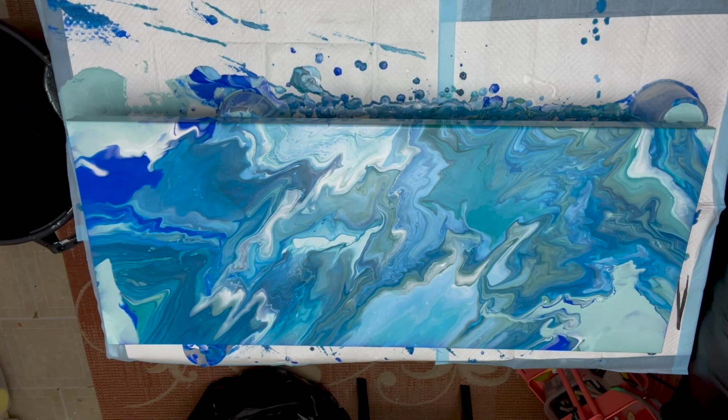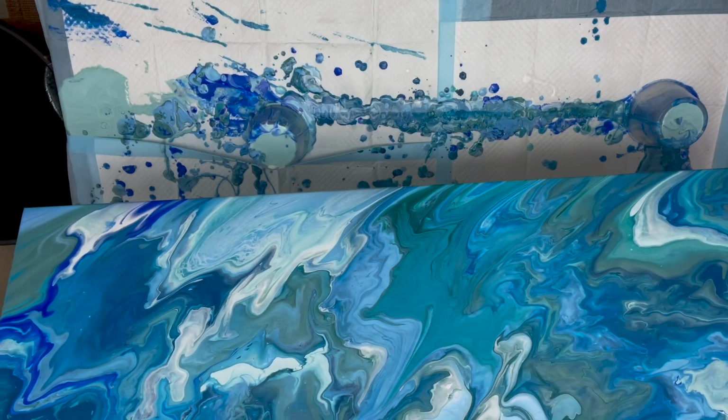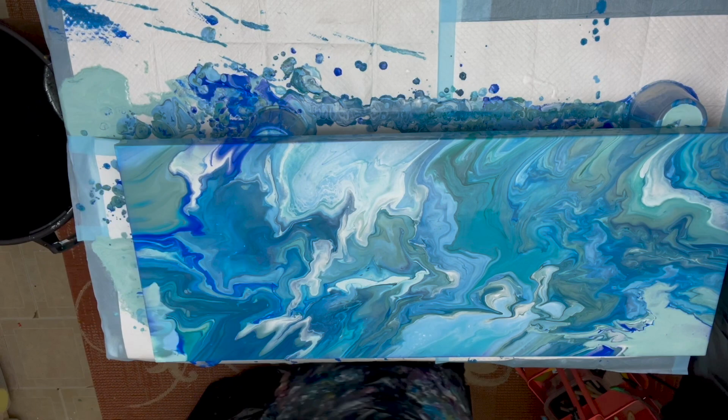I am now just going through and tilting it out. Very difficult because the table is almost the same length as the canvas. So I think I hit the camera once, and I actually end up doing a quick ring pour on the end of each canvas just because I didn't like all that blue in there.